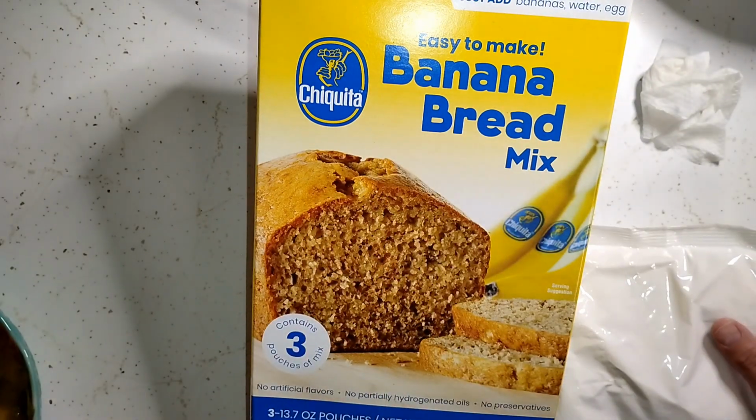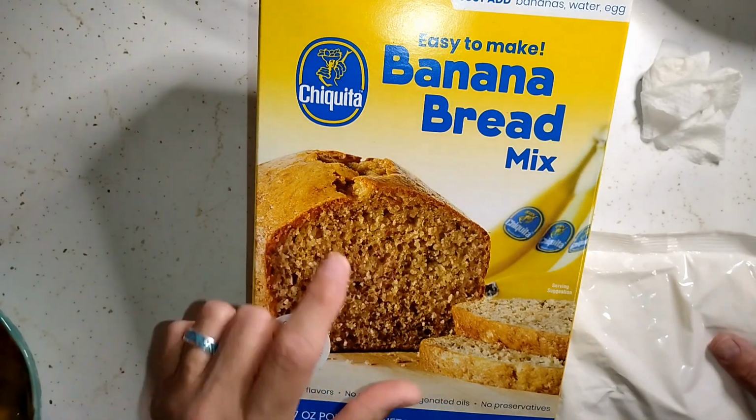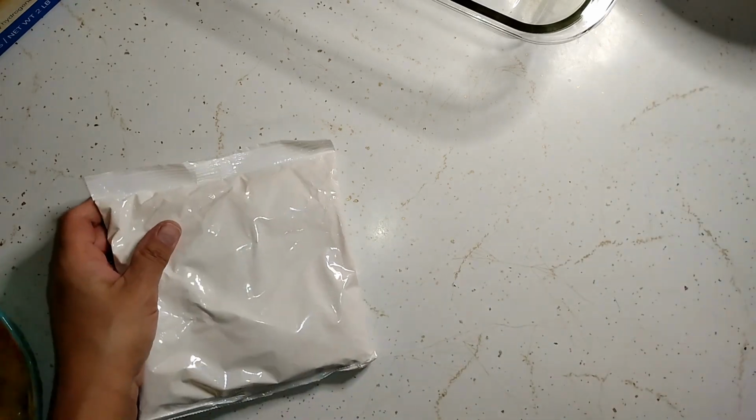Alright, so all I need for this is water, my bananas, 1 egg, and I am going to throw some chocolate chips in there. So this is not going to be muffins, it's going to be a loaf, a banana bread loaf. So yeah, let's make this.